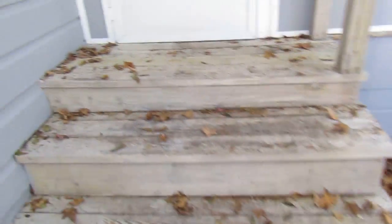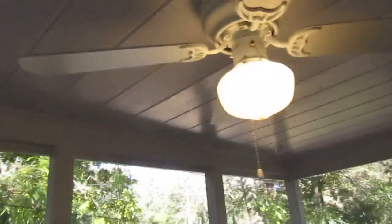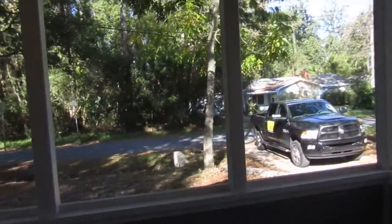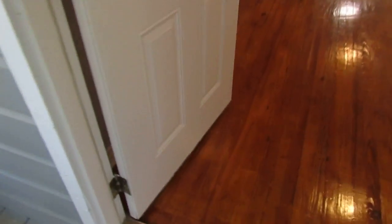Leaves, quite a few blew down overnight. Screens are all intact inside the screen front patio. Light and fan work. No damage to the entry door, front, back, or behind.